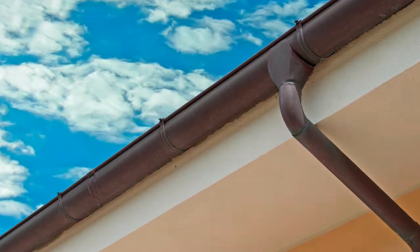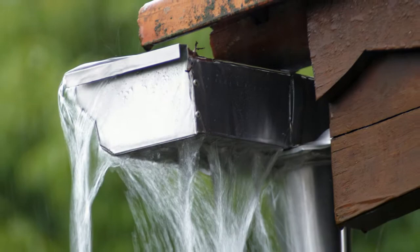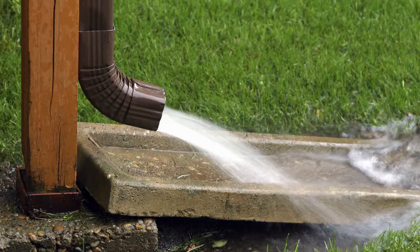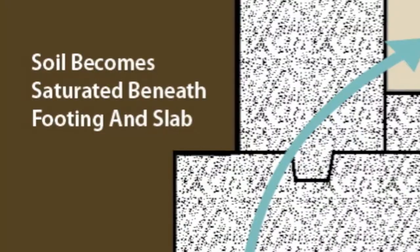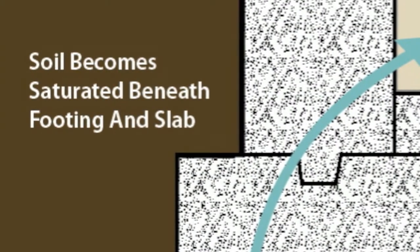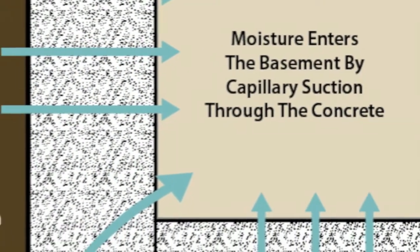If you have any issues with your gutters and downspouts or the soil grading around your home's foundation, that water can very easily find its way into your foundation and your basement. Once the water has found its way to your foundation, there are a number of mechanisms that draw water through your foundation walls and into the basement.